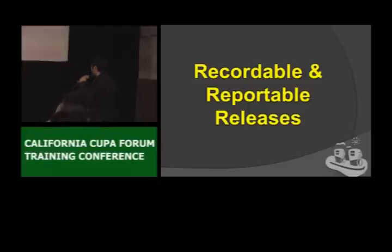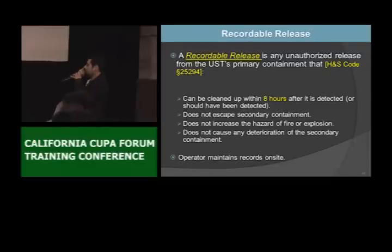So let's take a look at recordable releases first. Recordable releases are going to be any unauthorized releases from that UST's primary containment that are going to do certain things that can be cleaned up within 8 hours. So already time is something to compare these two, okay? Recordable versus reportable, time is one, okay?